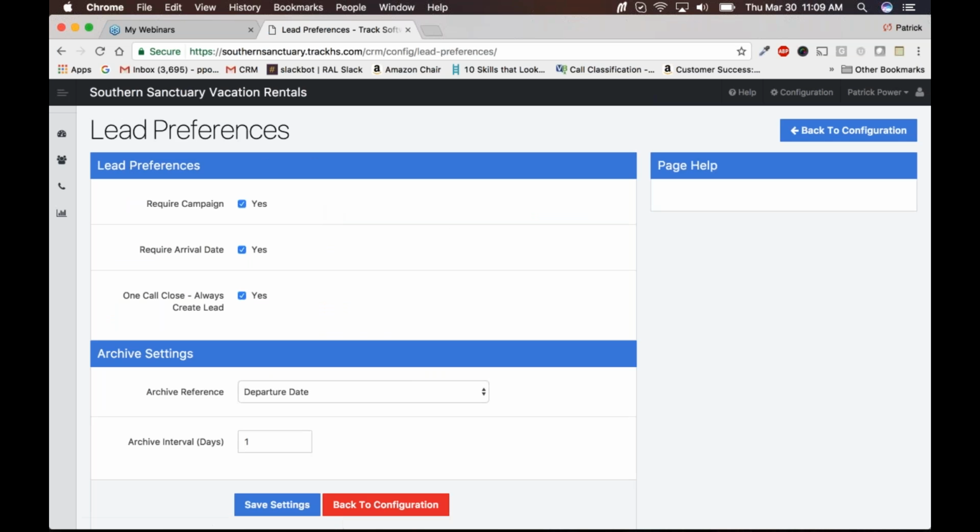Under lead preferences, this is a feature that came out a couple months ago. Once again, it is really up to you on what you want, but I encourage all three of these top ones to be checked. What that does is it's going to get you the best marketing data out. It's going to get you the best data in the system, and it's going to make your users adopt the system a whole lot more frequently and faster, especially for you new users of TrackPulse.